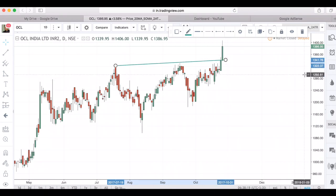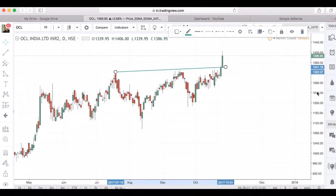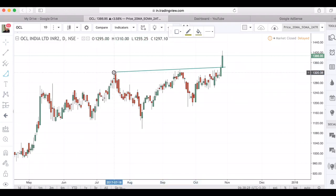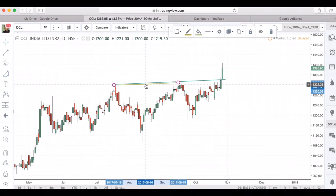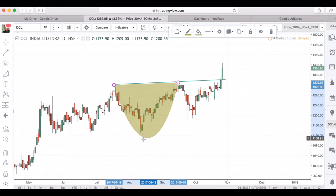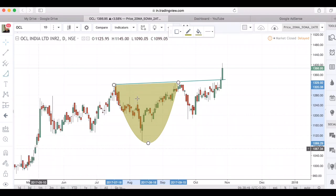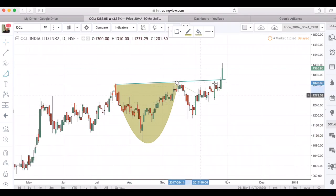So friends, please don't treat this as a stock recommendation. This is only something which I wanted to show you because I was seeing a lot of positive chart formations here. So for example, all of these three patterns, the cup and handle formation, and additionally the trend line breakout, and also the ascending triangle formation. All these three are very strong chart patterns, and we need to be cognizant of the fact that this stock has given all these three positive technical signals.